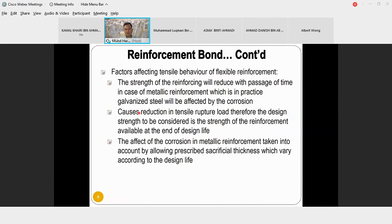Then you want to choose either galvanized steel or non-galvanized steel. When you have galvanized steel, you can reduce the corrosion rates. When you reduce the corrosion rates, you can increase the service life of your design, of the reinforced earth that you design. And cost reductions in tensile rupture loads. Therefore, the design strength to be considered is the strength of the reinforcement available at the end of design life.